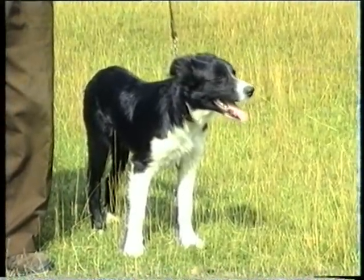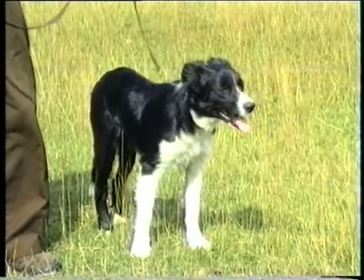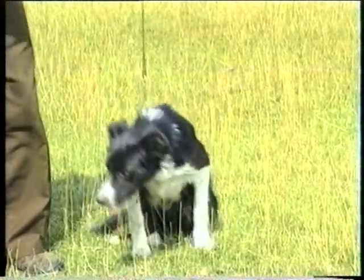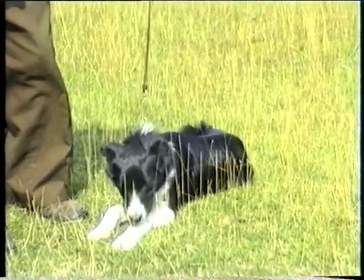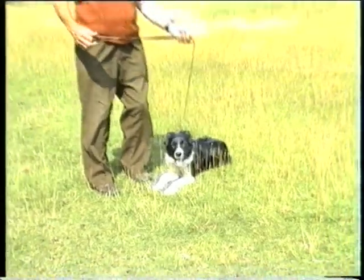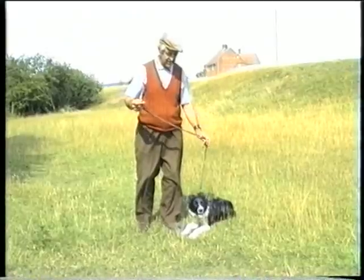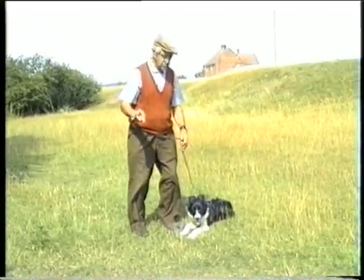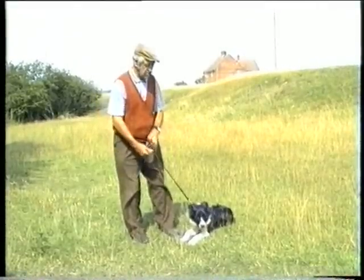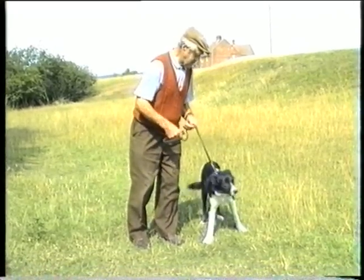And to teach him that, he has to have learnt to have a lead and a collar on and lead properly. You've seen that. I've walked along there with him. He walks very well on the lead. And I'm teaching him to lie down and to stay. And the first thing to do when you're teaching a puppy to lie down, usually when they are very young, they wriggle about and they don't want to do anything but play, so you have to be a little firm with them. I'll try now and teach him to lie down.